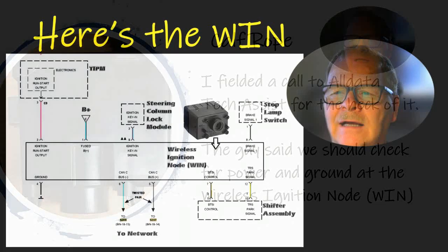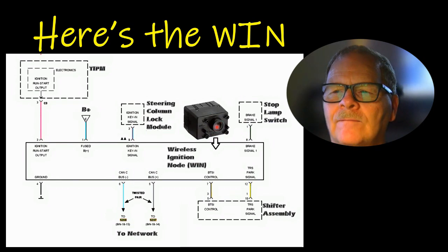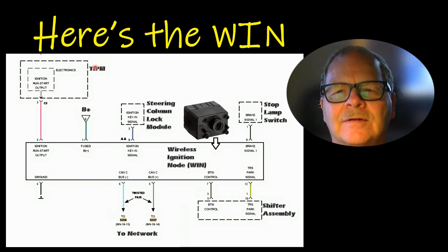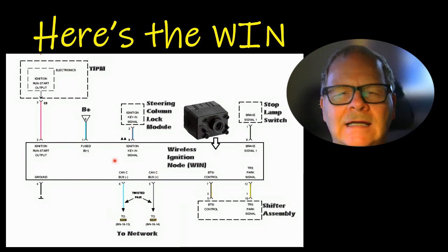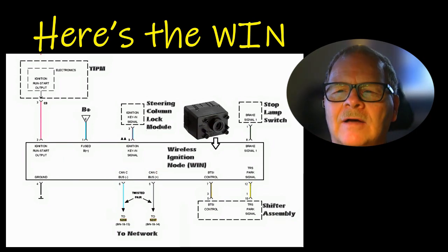Now, this is how it's wired. Now, I cut some of the stuff out that went other places. But the network basically wakes up whenever you turn this thing on. It's getting input from the stop lamp switch, a shifter, the steering column lock module, and the total integrated power module is sending power to it and all that. It had power and ground, basically. And so I said, okay, what are we going to do about this?